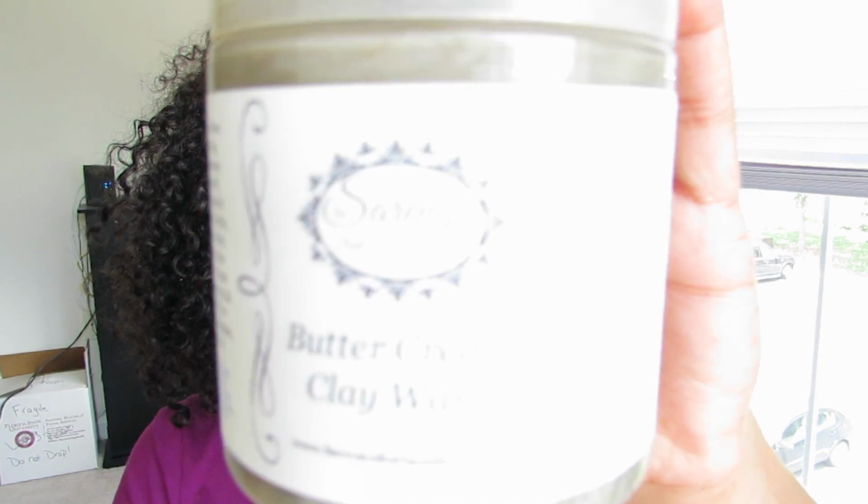So that is the hair cleansing cream. Up next is the clay wash, like I said, Focus, and it's the buttercream scent, and the smell, which I didn't do for the other one. The smell is like a light vanilla, like a bakery scent. It's just really good.